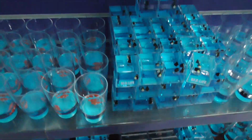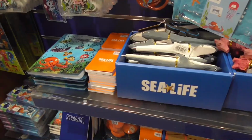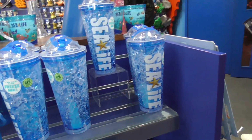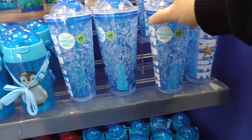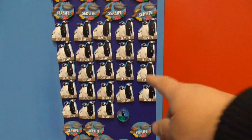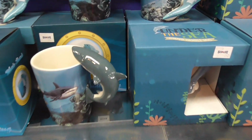£5. Photo frame. Kids' t-shirts and things. Bags. A few things. Little cups. Quite nice. Looks frozen. I like that. Got some fridge magnets. I like these penguin ones. I like the 3D ones rather than flat ones. They're nice. Some mugs. There's a shark on it. What's that, a whale shark, is it? Ain't got one of them here.